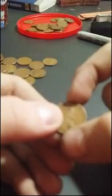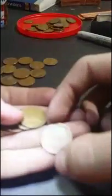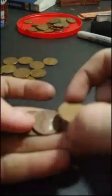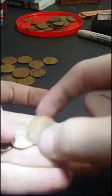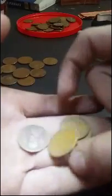1926. Oh. 1926 plane, I have it though. 48 plane. 36 plane. 51 Denver. 44 Denver. 44 plane. 51 plane. 57 plane. 42 plane. 57 plane. And 1937 plane, which I have all of them.